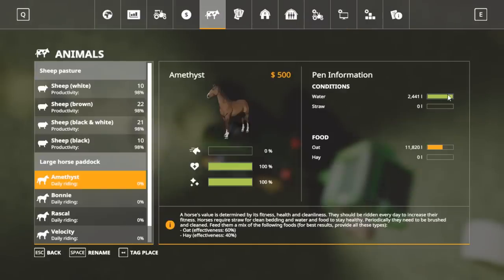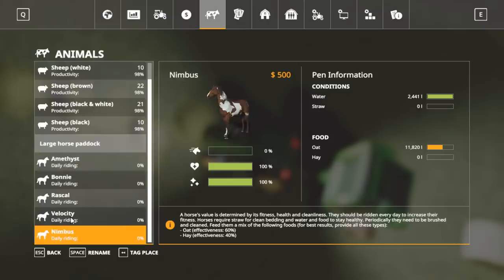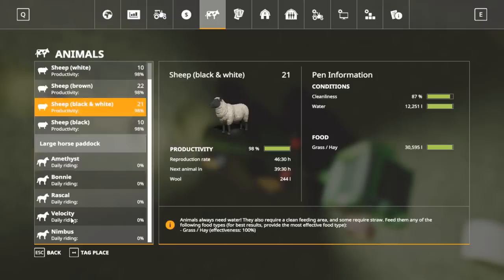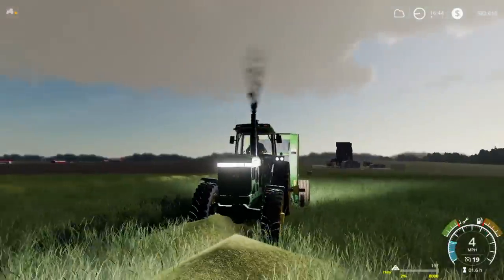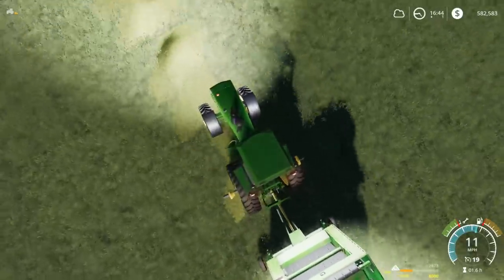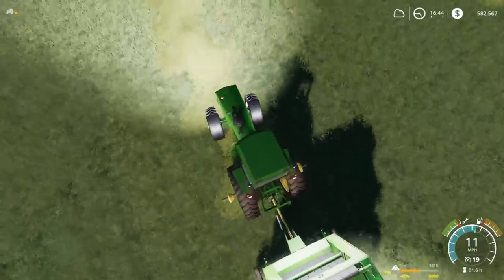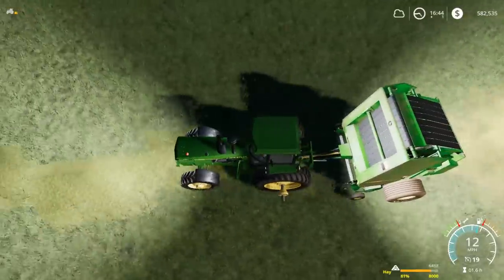So our horses right now are worth $500. That's not good. We got to get them up to 50K. Sheep, we got lots of sheep here. That's about all we got right now. And then we got a large pig pen to get to, getting pigs after the harvest here, and also along with cattle. So we'll be pretty busy.